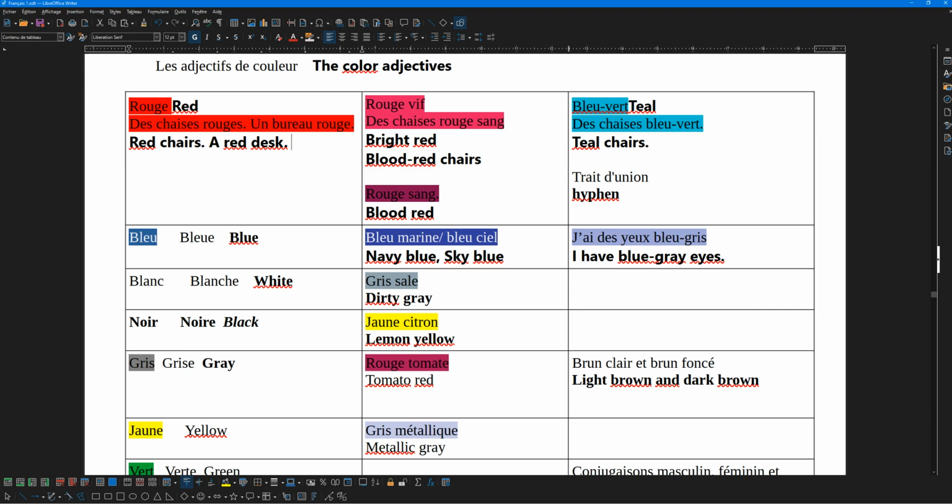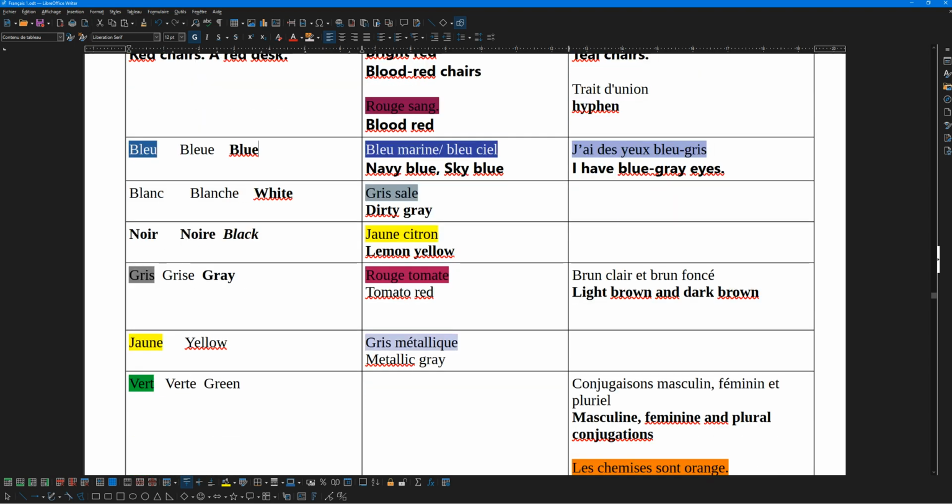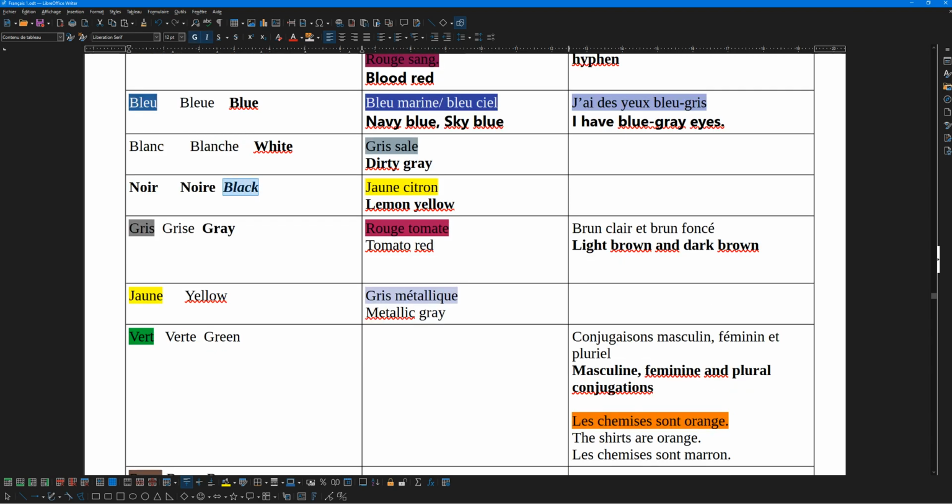Let's say blue, bleu, a blue desk, bleu, like that, and a blue chair. It will be bleue like that, with an E for the feminine. White, blanc, masculin, blanche, féminin. Black, noir, masculin, noire with an E, féminin.